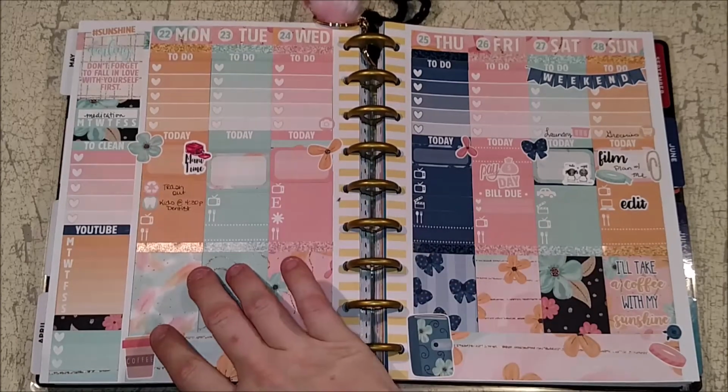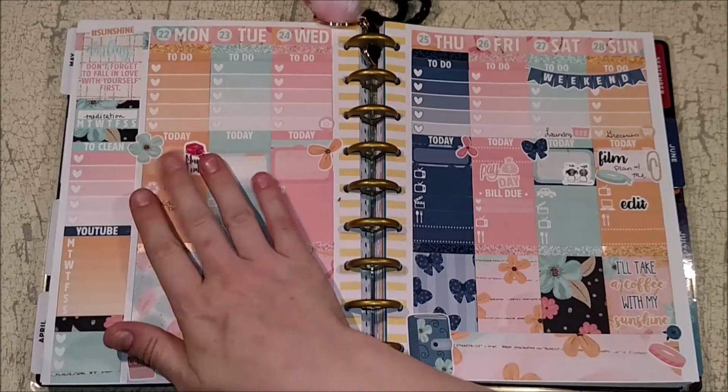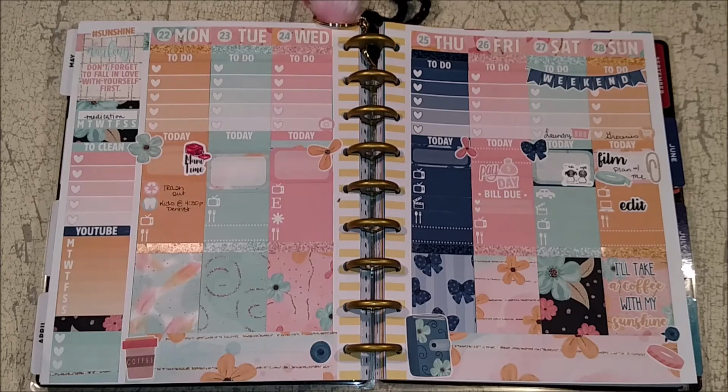us Washingtonians on the western side of the mountains, it's going to be in the 80s, and it's early for us to be getting into the 80s. So they're predicting it's going to be really, really hot.